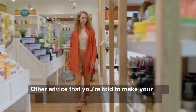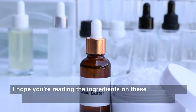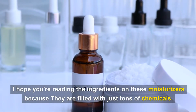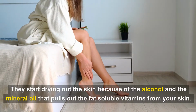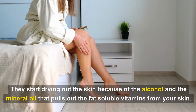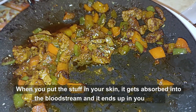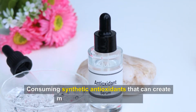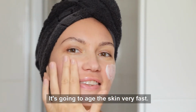Other advice that you're told to make your skin look youthful is to use a good moisturizer. I hope you're reading the ingredients on these moisturizers because they are filled with just tons of chemicals. They start drying out the skin because of the alcohol and the mineral oil that pulls out the fat-soluble vitamins from your skin. When you put this stuff on your skin, it gets absorbed into the bloodstream and it ends up in your liver, consuming synthetic antioxidants that can create more problems on your skin. Consuming sugar is going to age the skin very fast.